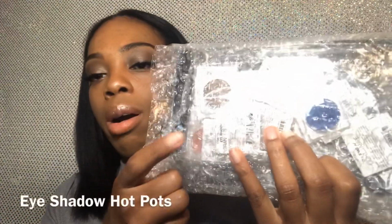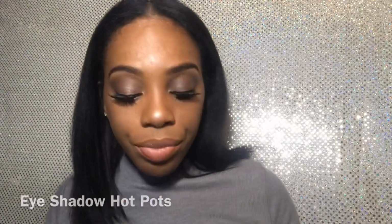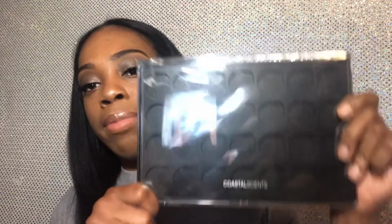Now onto the makeup. So this is what the makeup came packaged in, and the cases, because I did buy 2 makeup palettes, and then I bought some more loose pots. As you can see, I bought a whole bunch this time around, more than I bought last year. And since I bought new eyeshadows, I was like, I'm gonna need somewhere to put them. I bought the 28 palette, an empty palette case.